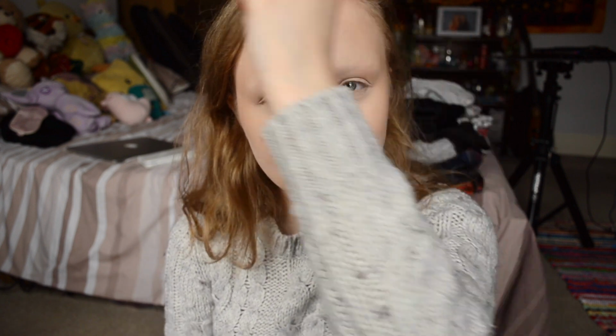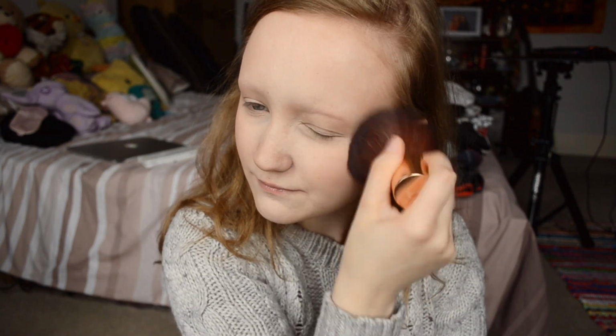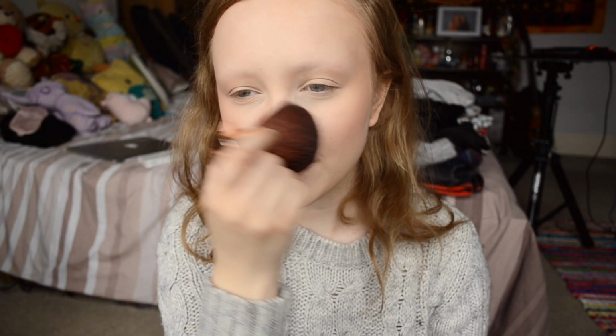And I'm going to go over that contour with my powder to soften it up a little bit. At this point I usually like to add a little bit of blush. Again, that's completely optional. I just like to add a little bit more colour to my face. It's not necessary, you don't have to do it. And I also like to bring it over my nose a little bit.